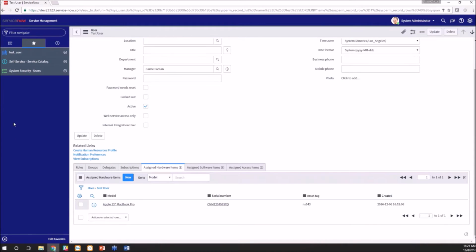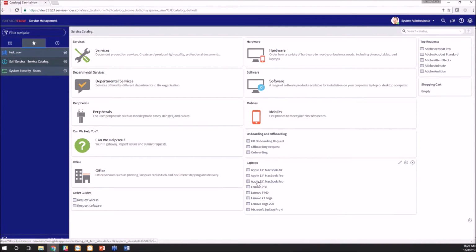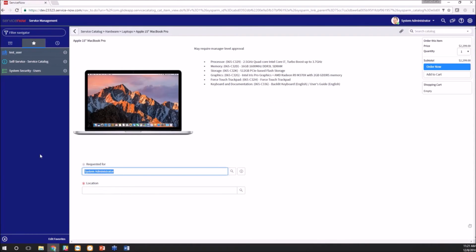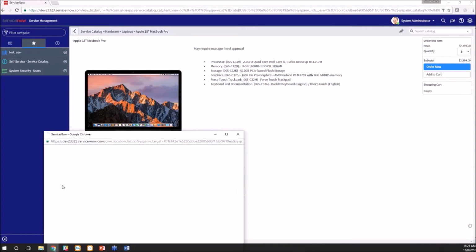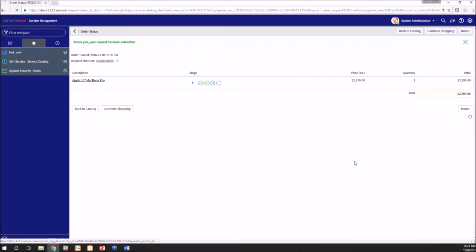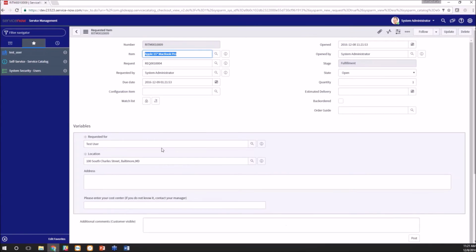The last way that you can populate these are, like I said, from the requests, so from your service catalog. So let's actually go through that. And say this person has decided that he wants to order another laptop. And so this user, and let's give them a location. That's fine. And so they're going to order the laptop. Oh, it's taking a second. There we go. Okay, so let's move this request along.